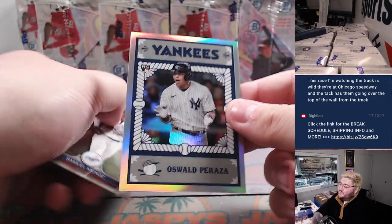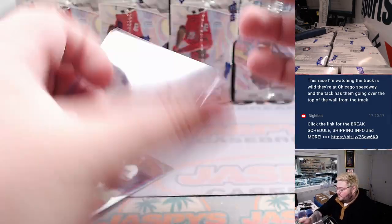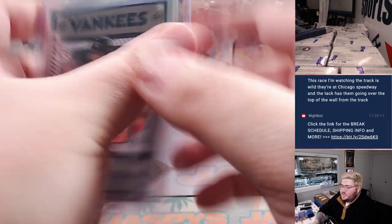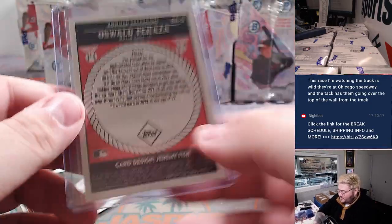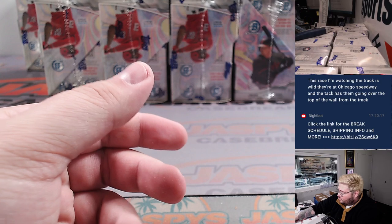And there's our Ascension, first box in, because of course. Oswald Peraza on the Bowman Ascension for the New York Yankees. One more for Matt Smith. Nice. Did pretty well last break. Car designed by Jeremy Fish. The Bowman Ascension. Munoz and Ramirez.